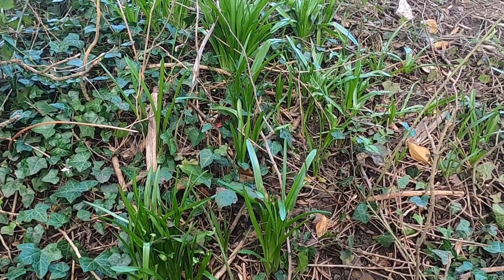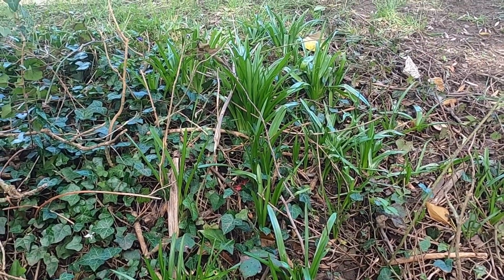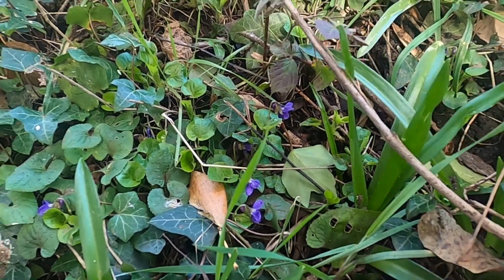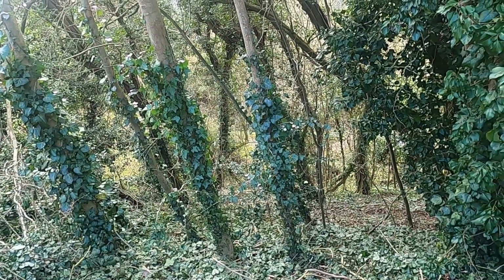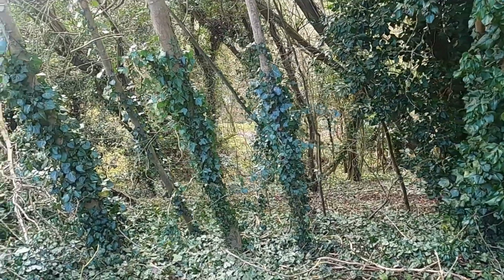Well, we have bluebells starting to come up here. Hopefully they'll be out soon. But we do have already out in flower some beautiful little violets here. More bluebells coming up. The camera angle probably doesn't show this, but of course we're on an embankment here again.